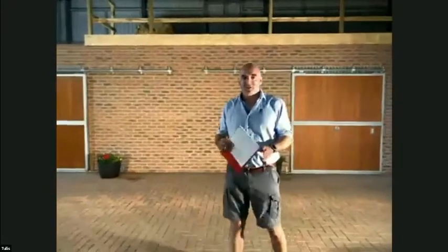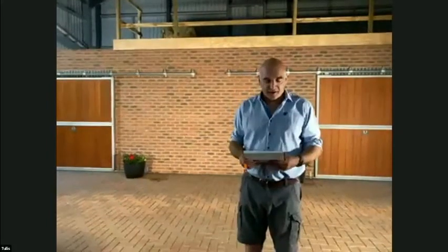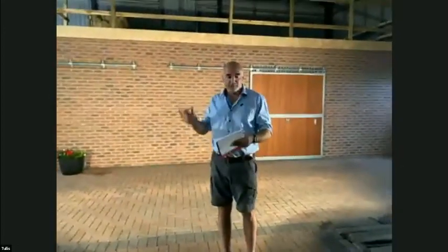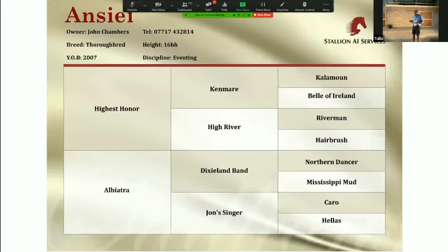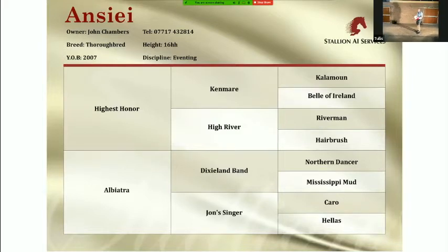We just wait for the next stallion. The next one we're going to bring out is Anstey. John Chambers has brought lots of stallions to us over the years, and this is just another thoroughbred, is it, Sarah? Full thoroughbred, yeah. Owned by John Chambers of Springfield Stud. But we're just waiting for him to come out. Right. Oh, just polishing his feet. Just putting a bit of nail varnish on there.